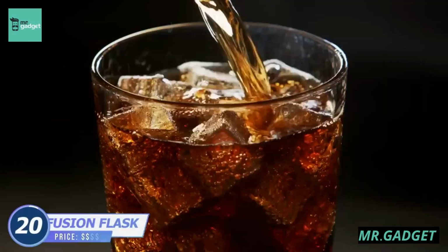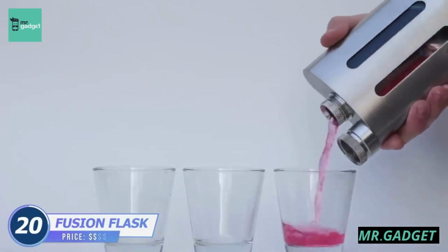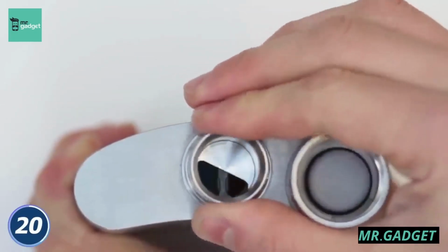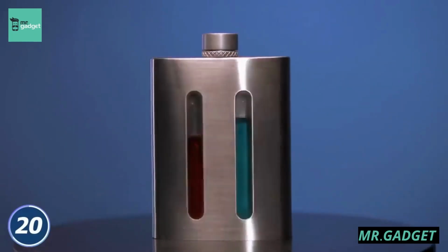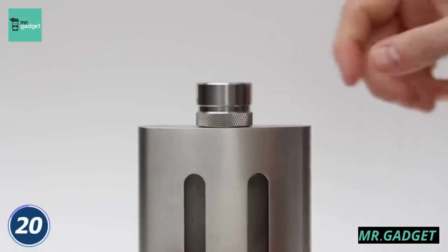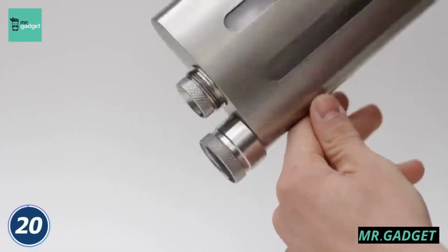Coke or whiskey? Whiskey or Coke? This stainless steel flask with 2 chambers will give you the chance to take both drinks with you. Just twist the cap to enjoy one of them. You want a cocktail? Okay, mix both at once, pouring from both chambers at the same time. The double-walled design allows your beverages to stay cold for a longer time. Finally, there's a built-in magnet in the cap, which makes it pretty hard to lose.